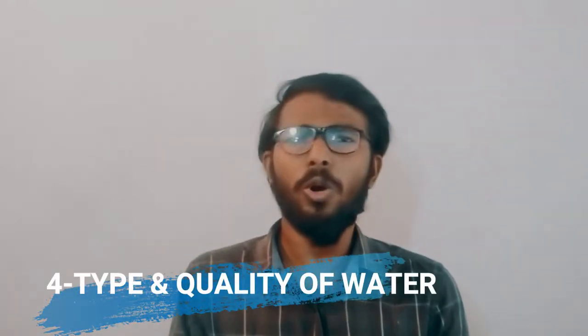Type and quality of water. Pure water is not just essential for living but also for making a good coffee. The taste of coffee made from tap water is quite different from that made with distilled water. The reason being the distilled water is clean and free from impurities and other contaminants. Recent studies have shown that hard water enhances the flavor of the coffee. Calcium and magnesium ions present in hard water are responsible for increasing the flavor.